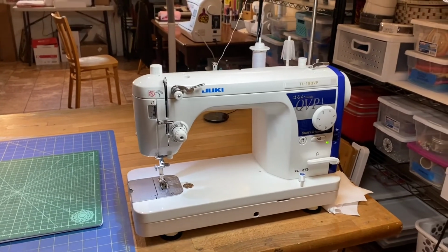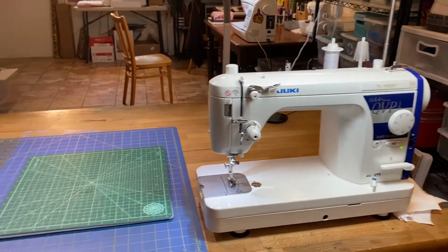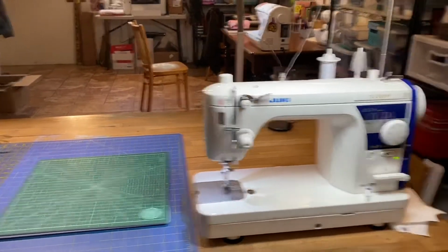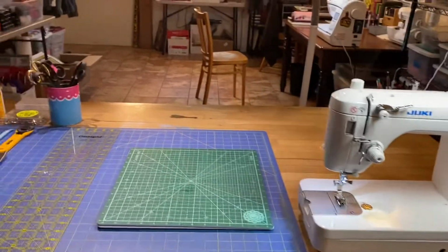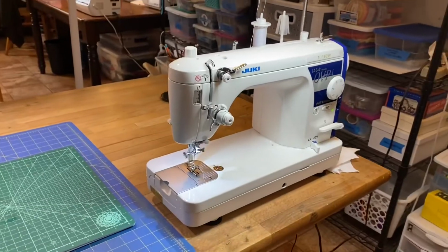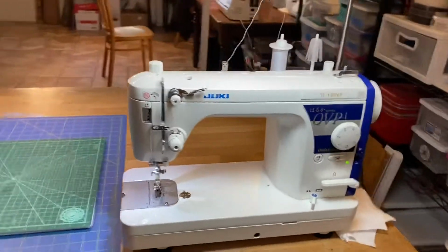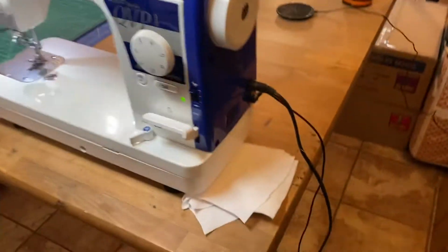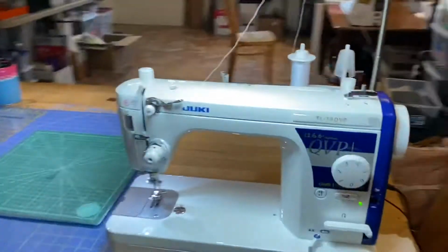I also do the kind of lazy thing of keeping this one threaded with white thread and then using the other one for black thread projects, unless I have a big quilting project with black, and then of course I'll thread this machine. So that is my sewing machine situation. You'll notice I keep it in this awkward spot on the corner of the table, which then means we have to have cords going over here, which kind of sucks.